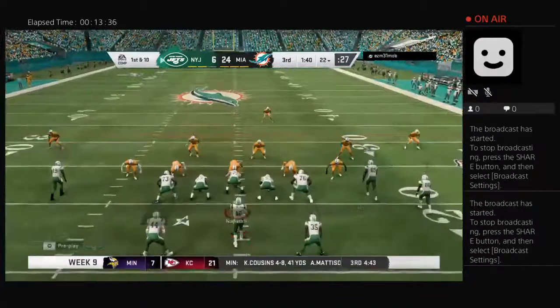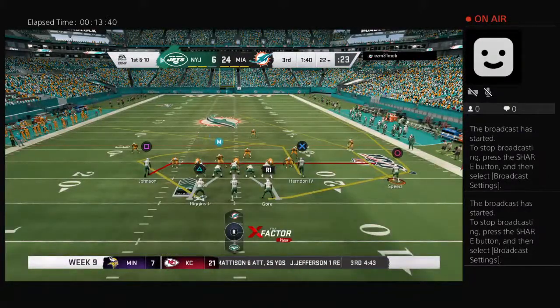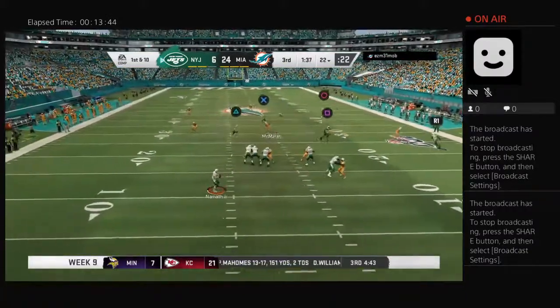Jets offense coming up now to start their next drive. They'll come out throwing here to start the drive.